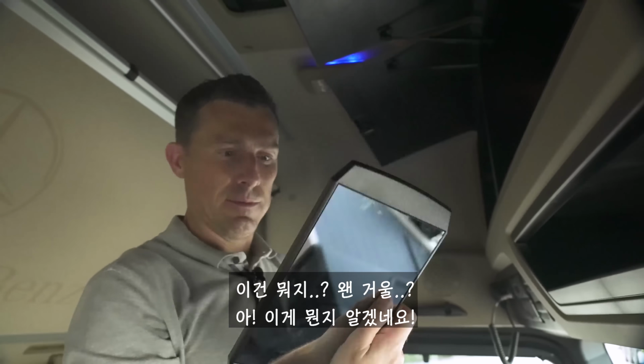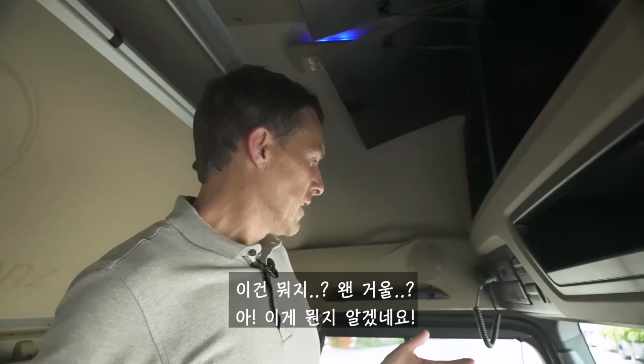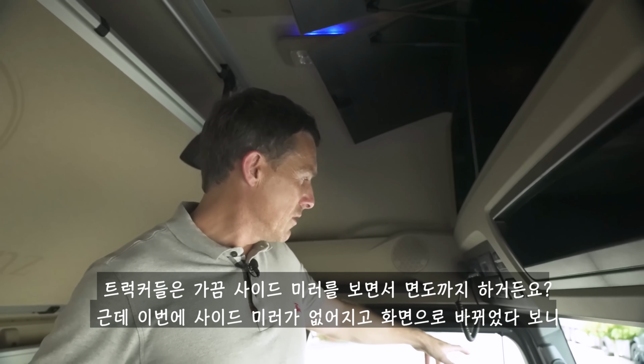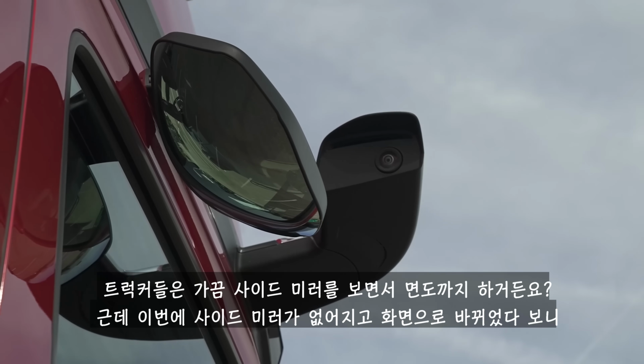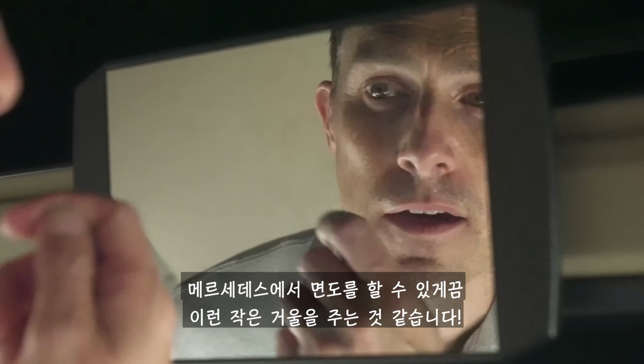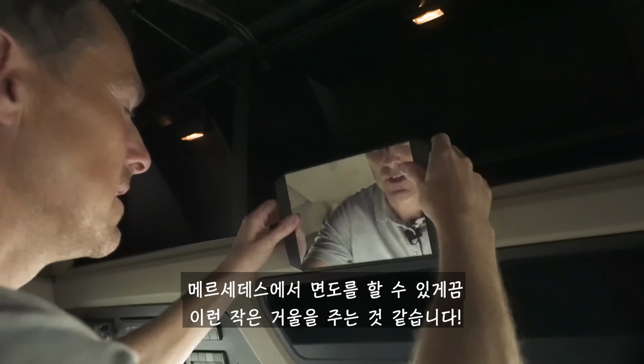Oh, look at that, it's a mirror. Oh, I know what this is for. You see, truckers often used to do like the shaving in the door mirrors, but they obviously can't because this doesn't have any, it's got cameras. So Mercedes give you this little mirror here, so you can do shaving in it. Lovely.